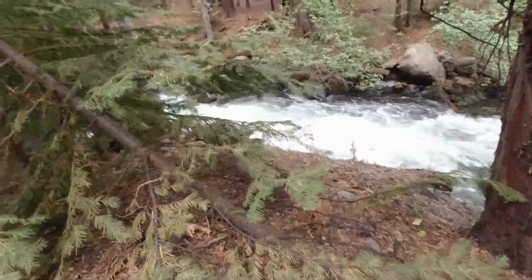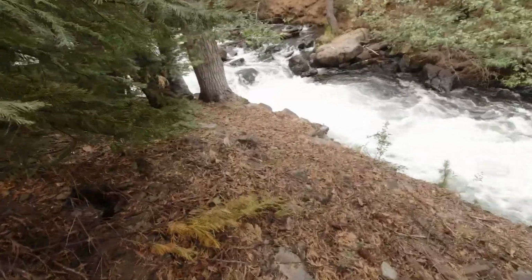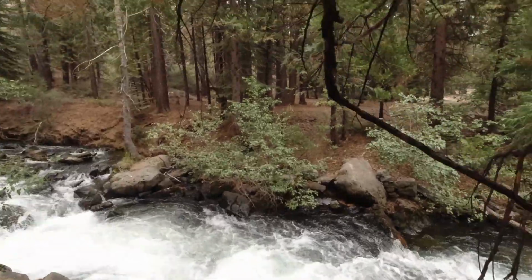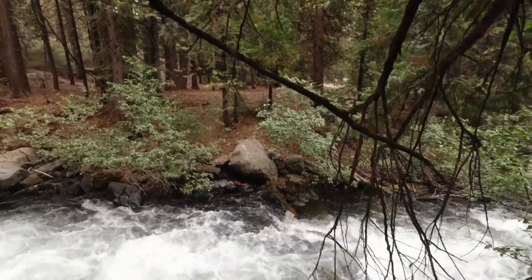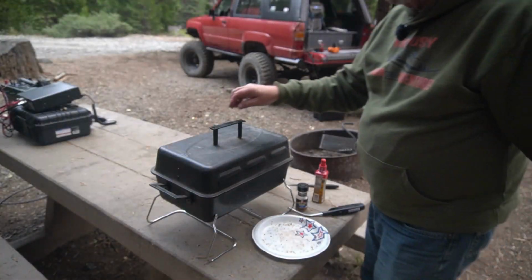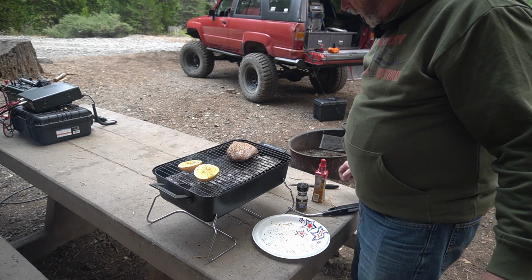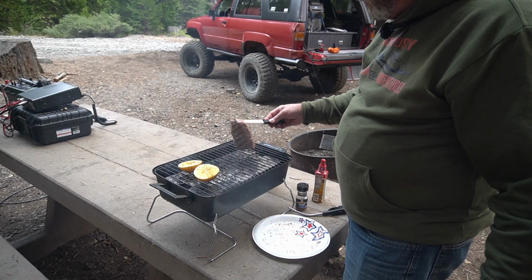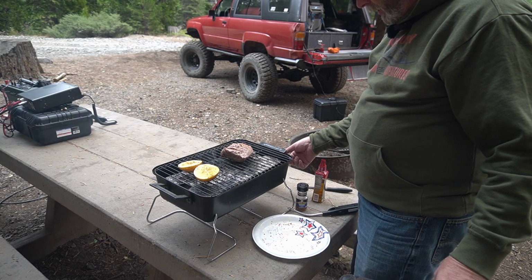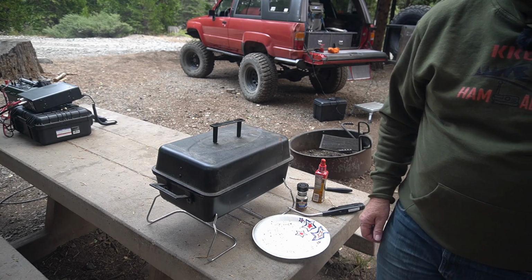Got a little river creek here. Flowing pretty good. There's campgrounds on that side over there too. Gonna cook a little dinner and hopefully won't get in trouble for this. My steak's still a little bit frozen, so I'm gonna cook it nice and slow. Gotta cook those potatoes anyhow. I've done it before.